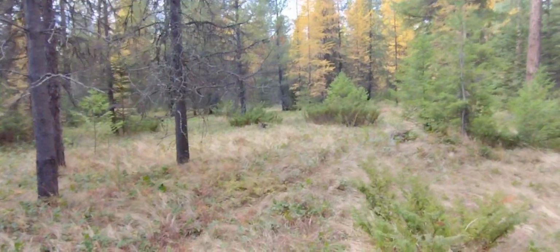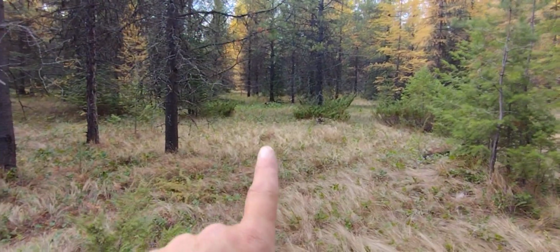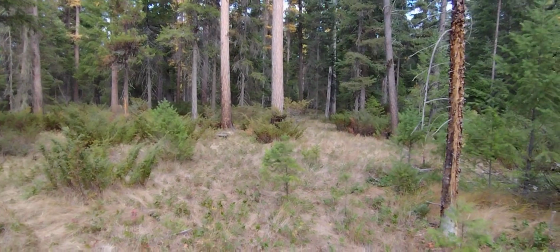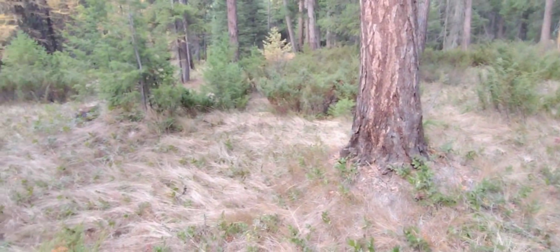There's trails that go back up into here, and there's a trail that goes up into there, up into there. This is a really busy intersection, trail-wise. I don't know how many critters come through here, but I think we're going to go back to the Jeep, grab some gear, and I'm going to set this sucker up.